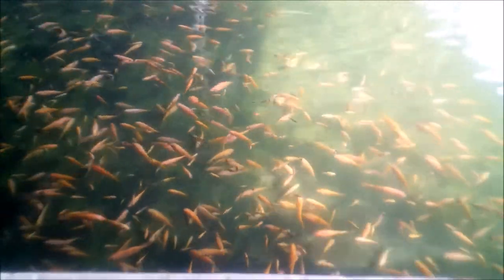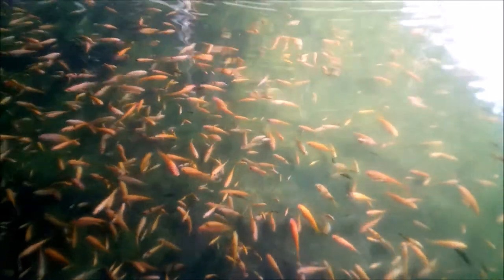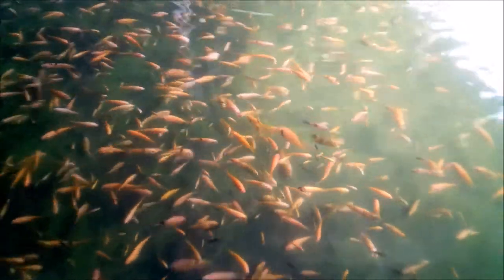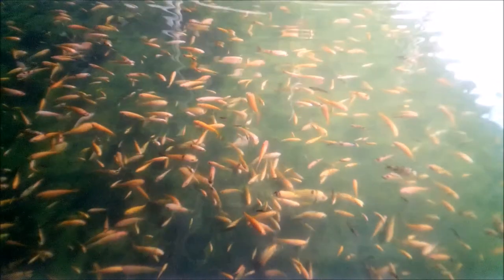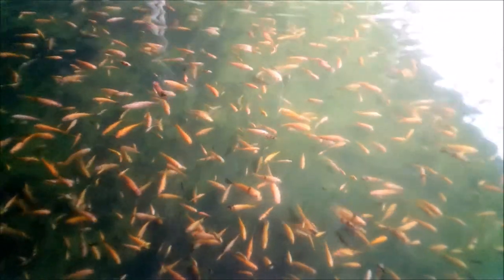The more they reproduce in the pan, the more it crowds the pan and the growth rate slows down. So when you directly want the female fish and the mates, you want the broodstock, you don't let them touch any hormone.